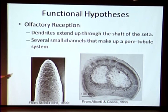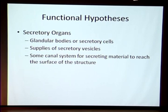And if it's an olfactory receptor in arthropods, they have lots of pores, all these little dimples or openings in this hair shaft. And you can see the canals that lead into that hair shaft. And they also have dendrites or nerves that run up through the hair. And if it's a secretory organ, if it's secreting some chemical, then it should have a gland at the base of the hair and some way to get that stuff out into the environment.